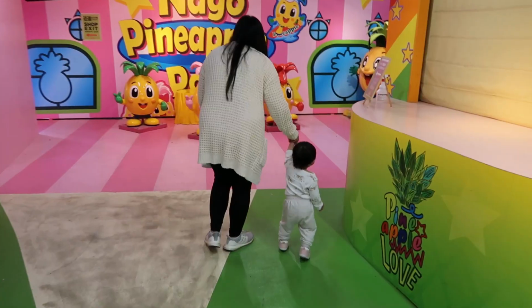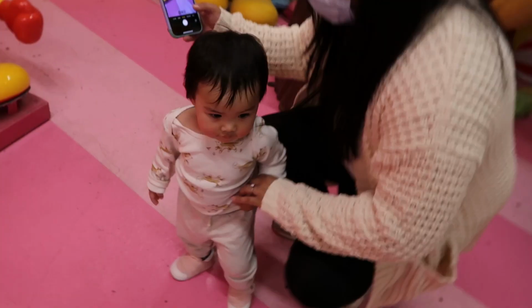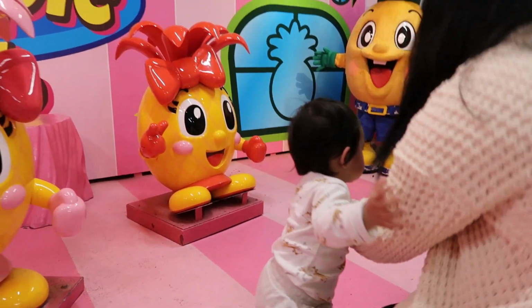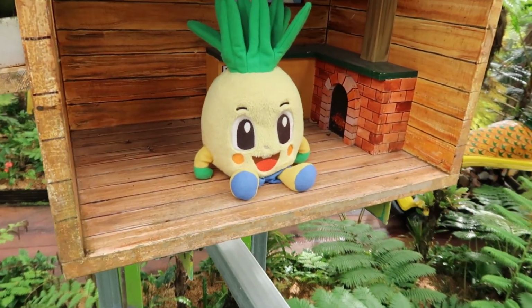Oh, yeah. You wanna take a picture? This whole room looks like a kids' TV show, but Ellie looks like she's scared of the pineapple people, though. You scared of pineapple people, Ellie? Look. Wow. She doesn't like it. Look at this ancient pineapple person.